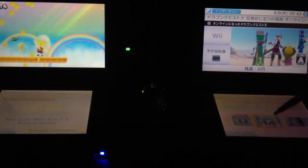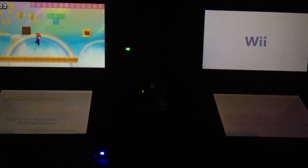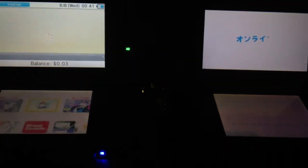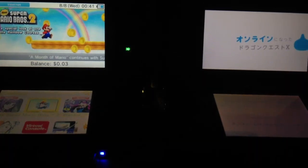Okay, this is online play. Dragon Quest X on the right. Obviously on the left is Mario. And that video is already over. Like, that's really short. So Dragon Quest is playing on the right. I'll keep looking at stuff on the left. Turn the volume down.